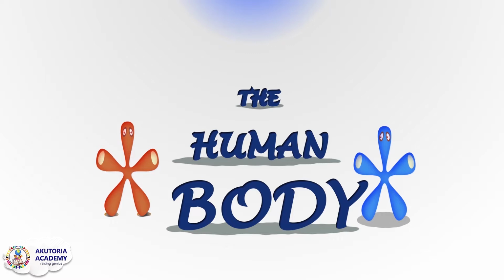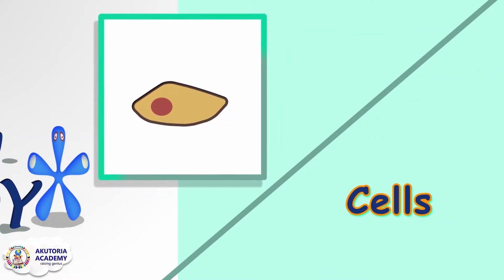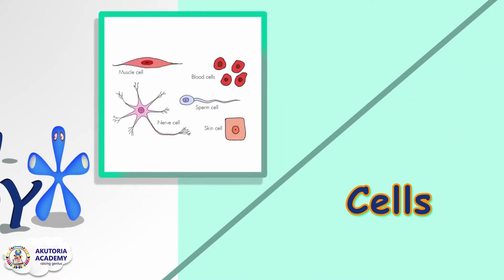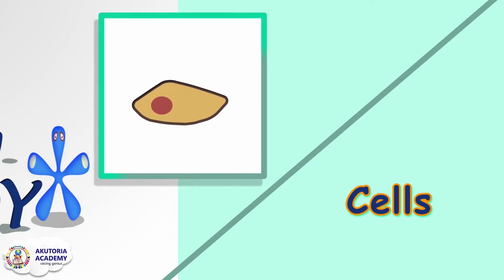Our focus today will be on the human body, and we'll learn what makes up our bodies, how these different parts help to break down the food we eat, and also what are the right foods to eat. Our bodies are made up of small tiny living parts called cells. The human body is a collection or a group of more than 200 different types of cells.